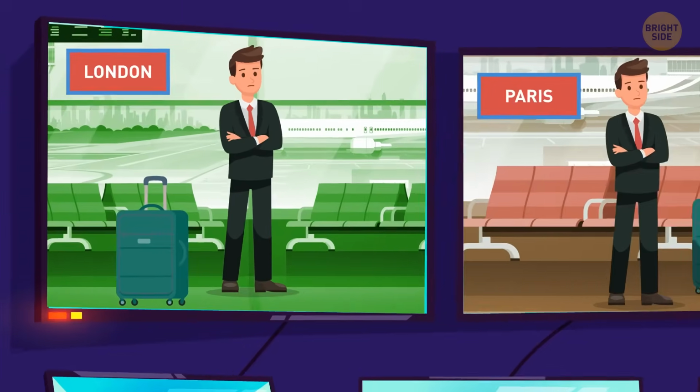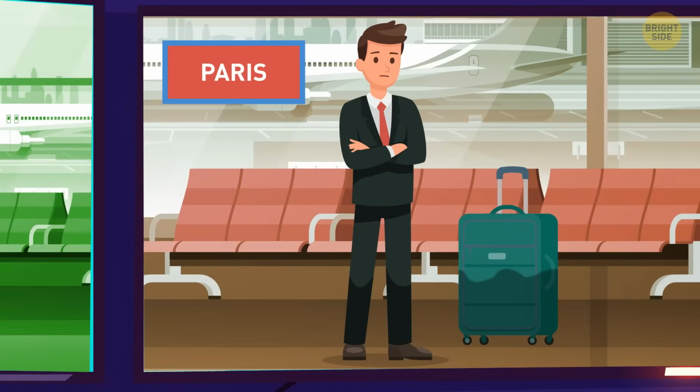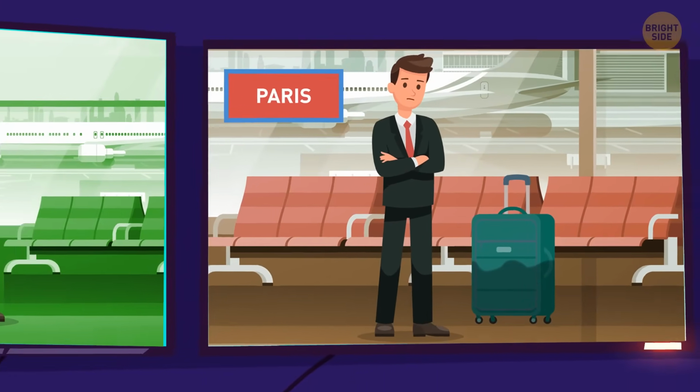The passenger left London with a suitcase full of ice. During the flight, the ice melted, and the man demanded compensation for the lost belongings.